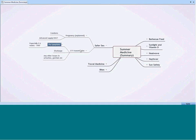I'm reinforcing this because this is a DH message as well. Always recommend a supply of condoms bought from here if possible. Particularly consider an advanced supply of EHC, but your pharmacist should be able to advise the patient accordingly.